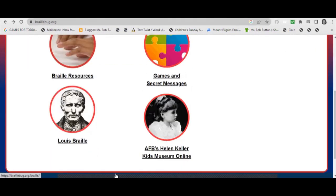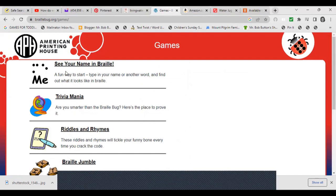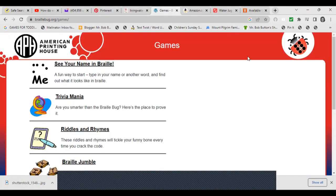Let's see. Then you can learn about Louis Braille and Helen Keller as well. Games and messages. So you can see your name in Braille and learn some things and learn about the Braille seal and how to read a little bit of Braille. How about that?